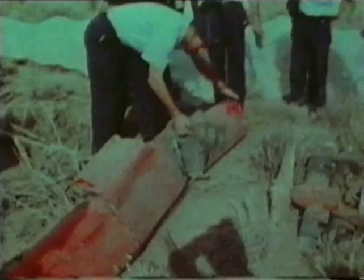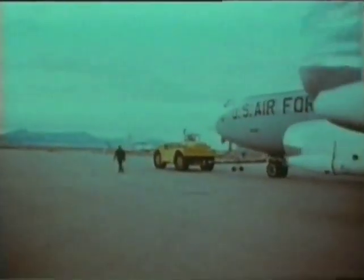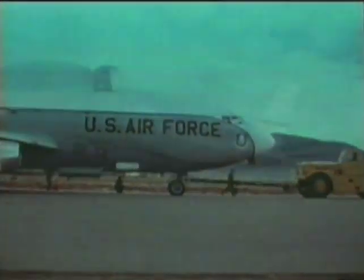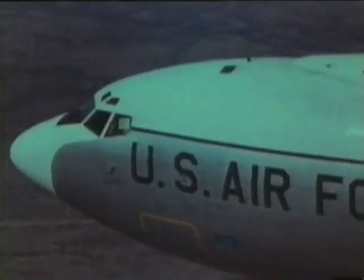A supersonic jet traveling at twice the speed of sound will move only 1/8 of an inch in the time it takes a laser beam to travel 1 mile. At the Air Force Weapons Laboratory at Kirtland, New Mexico, an airborne laser laboratory has been developed. The aircraft was rebuilt from an early KC-135 production tanker.